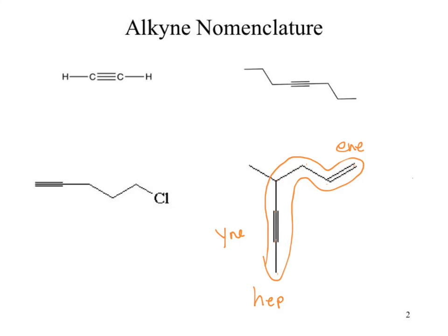Where do you start your numbering at? That's what we're about to get to in the next one. So we've got our ene is going to show up first. We'll drop the e off the end of it. Okay, so we'll go ene, and we'll finish it with our ein. You'll notice that I left some spaces in there. What are those spaces for? The numbers on where to actually put each of those positions.